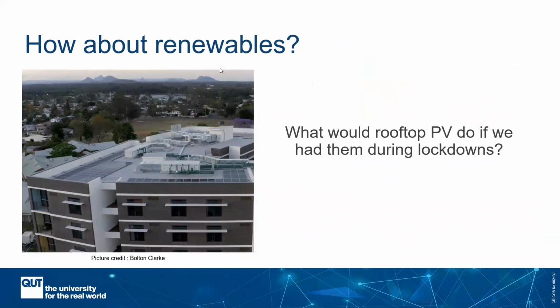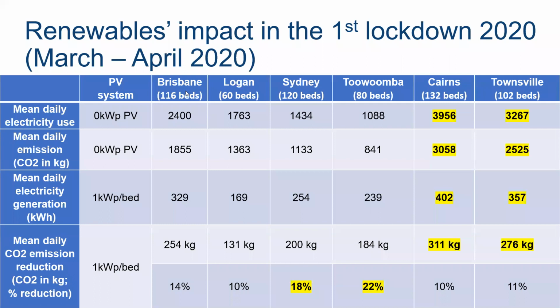How about the renewables? What would rooftop PVs do if we had them during lockdowns? Here's a table to show the renewables impact in the first lockdown period last year. If you look at the columns first, the first two rows are no PV as a baseline, and the later rows are if we have 1 kilowatt peak per bed, for the electricity generation, the emission, and the reduction percentage, across the Brisbane community, Logan, Sydney, Toowoomba, Cairns, and Townsville.